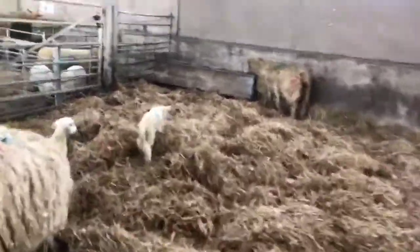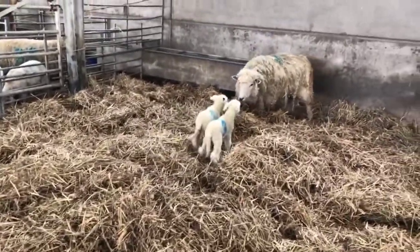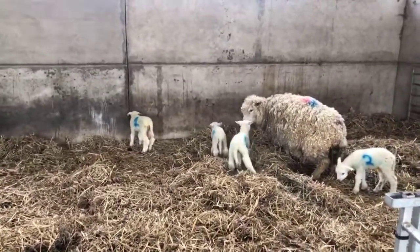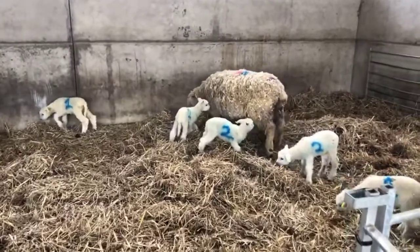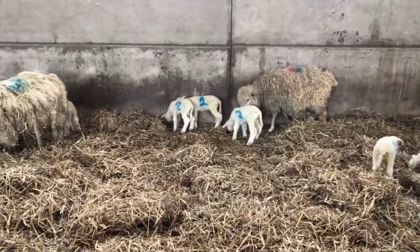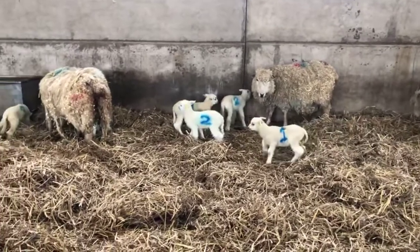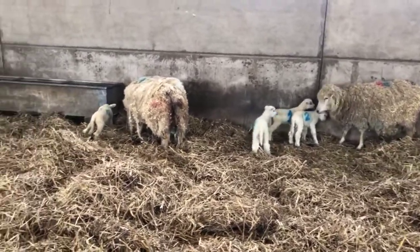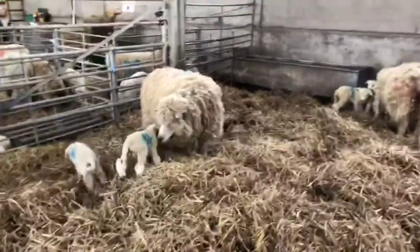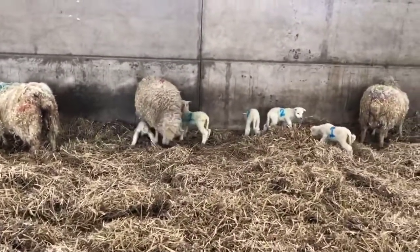Oh, there we go. Oh, she's having a good drink over here. So this is the first time the lambs have ever got to play with other lambs, so it will be so great to see them interacting with each other. Very bouncy.